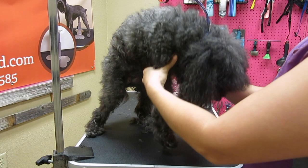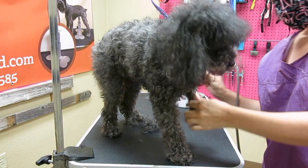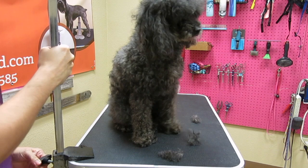Okay. Use your 10 everywhere you need to use your 10. I'm going to use my 10 in the armpit here. She's looking down a lot because the groom loop is loose. You want her to look up, you have to bring the groom loop up a little bit, like right about now. I'm going to have her look up. There we go. Can you look up for me? Good girl.